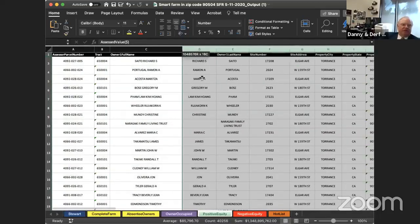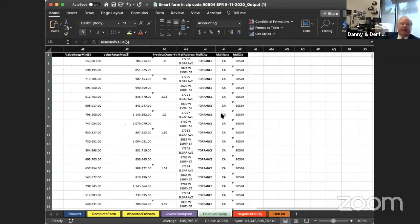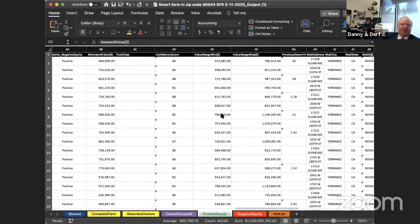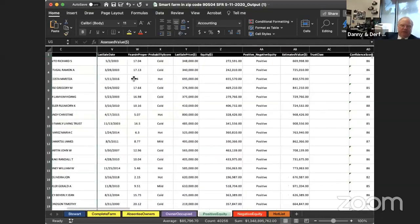So this shows you, what program is this in? This is like Robert's. Oh, this is farm hacking. Okay. So this is from Robert. Yeah. This is what he calls his smart farm. I know it's difficult to see this, but it's available through Robert Know, and you can pick out any area that you want to work in.